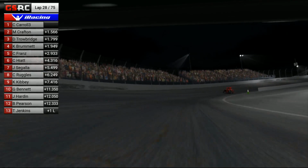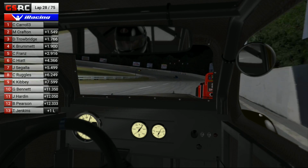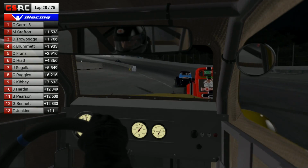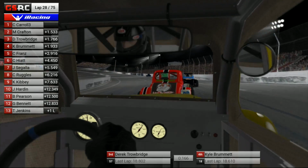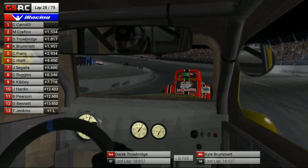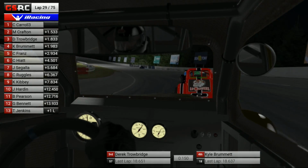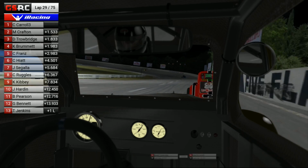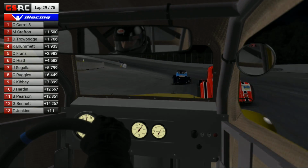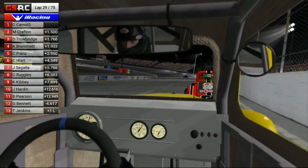As we go on board with Burnett, he is doing a great job of seeing the action in front of him. He's going to try to get with Derek Trowbridge to get by him. Looking at the lap times, he was two-tenths faster than both drivers, just about two-tenths faster than Trowbridge, and almost a tenth faster than Michael Crafton. Yeah, Crafton is starting to creep away ever so slightly now from Trowbridge after he got past. So Kyle Burnett wants to do the same as Crafton just did a few laps ago.